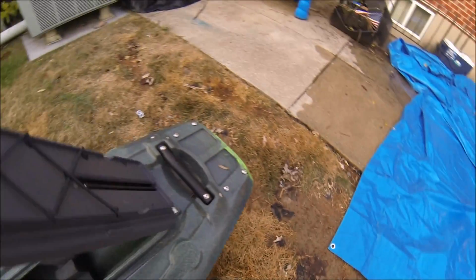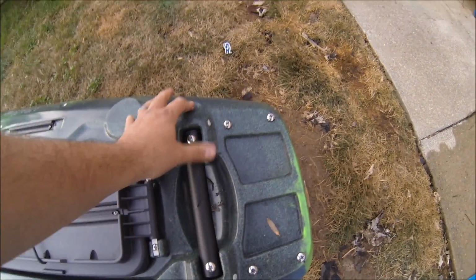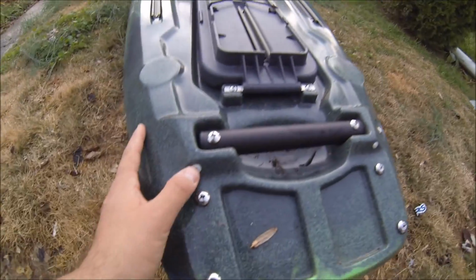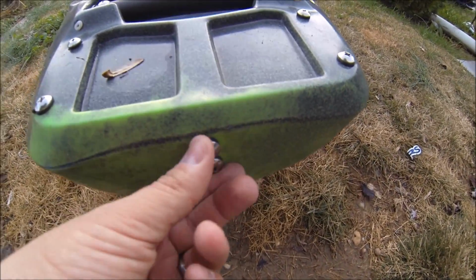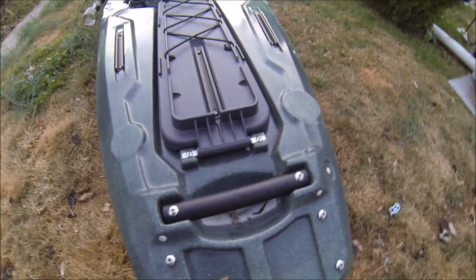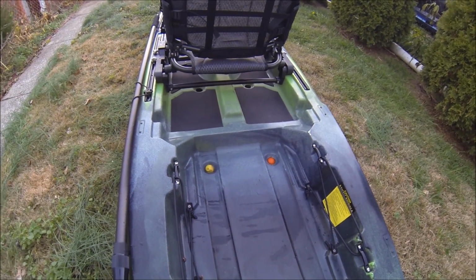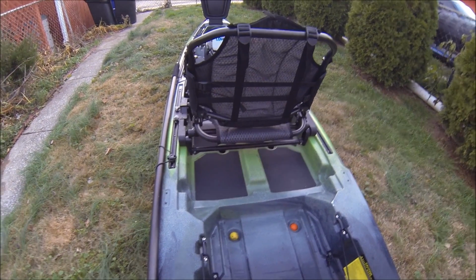And the last thing, you have another handle back here, along with a bunch of features pre-cut out right here for a rudder, or maybe your Torpedo, whatever it is. Everything is all ready to go. You just have to put it on there. Again, this is the best kayak that I have ever fished out of, and honestly, I wouldn't own anything else but an ATAK 140 right now.